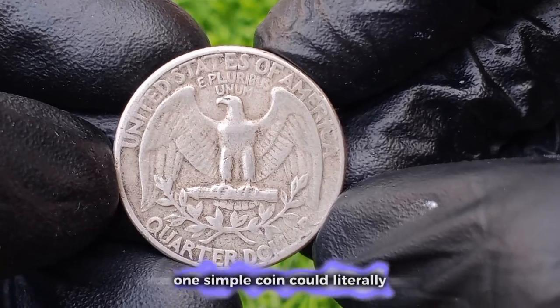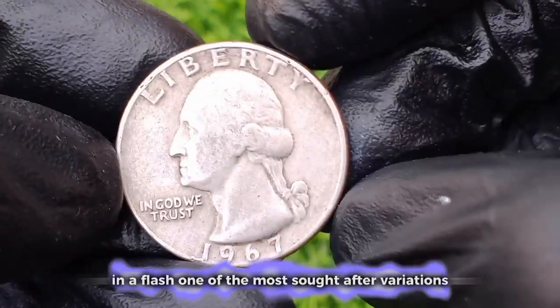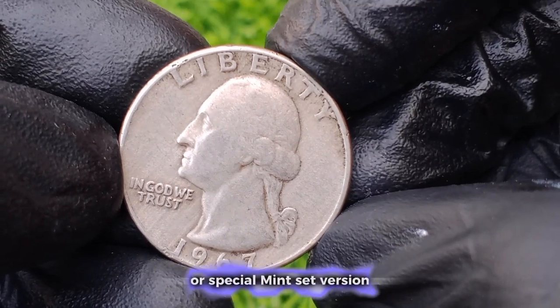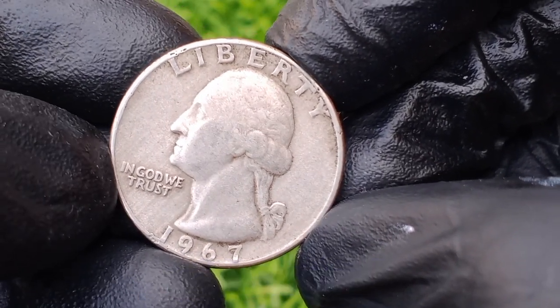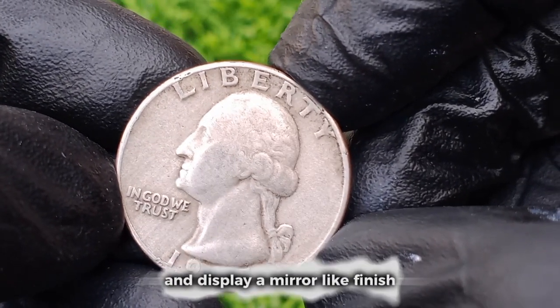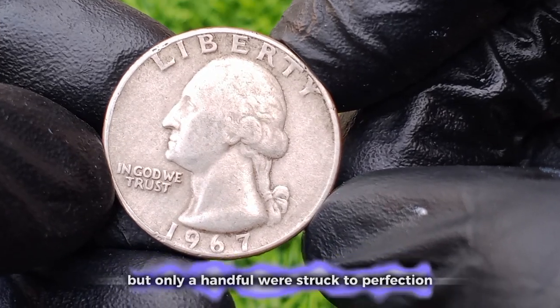One simple coin could literally shift your financial fate in a flash. One of the most sought-after variations of the 1967 quarter is the SMS, or Special Mint Set version. These quarters were specially struck for collectors and display a mirror-like finish with razor-sharp details. But only a handful were struck to perfection.